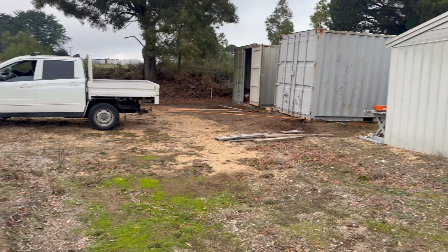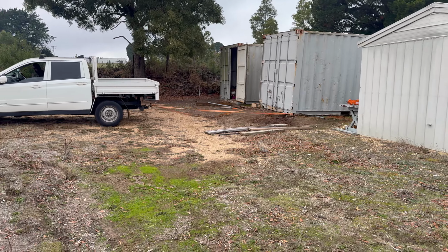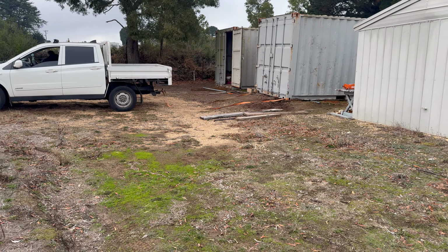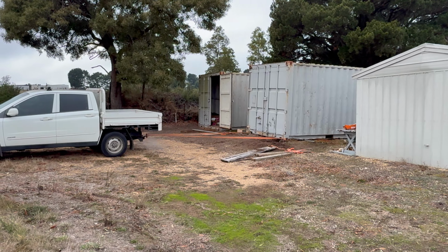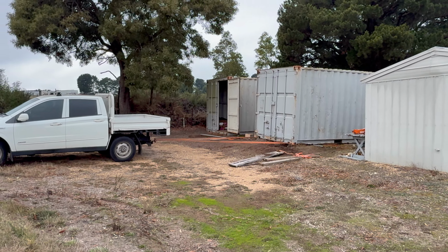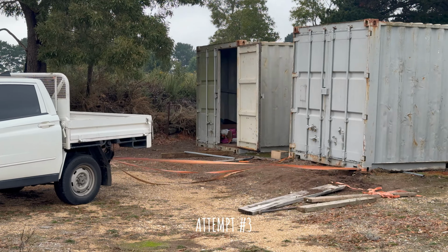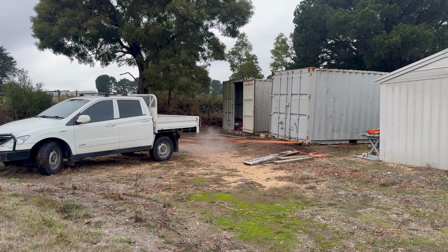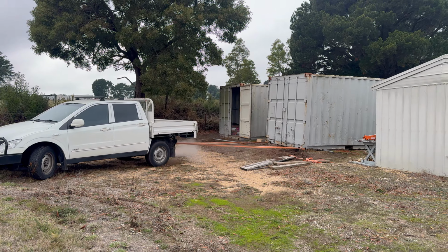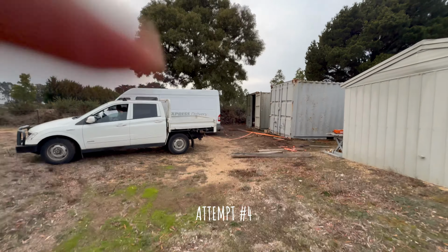Nah, that's going to snap. Snap. Oh, it's so close. I swear. We're going to try it with the two vehicles now. Let's see if we can budge.